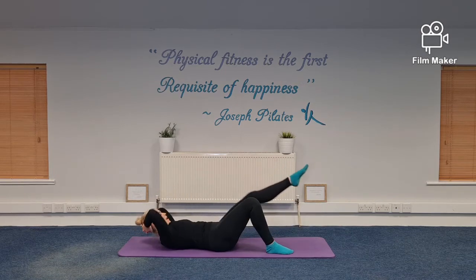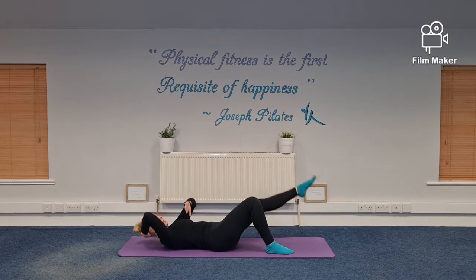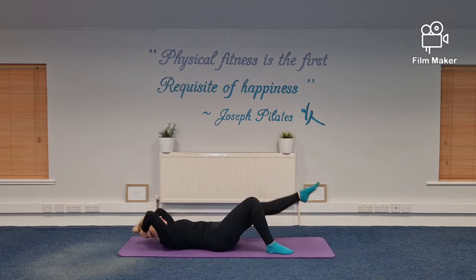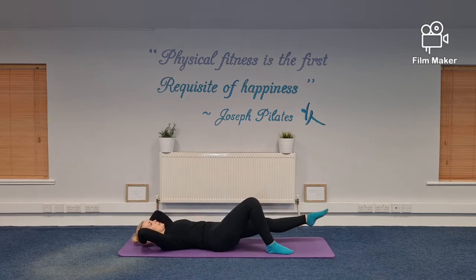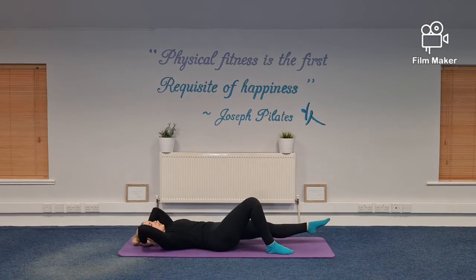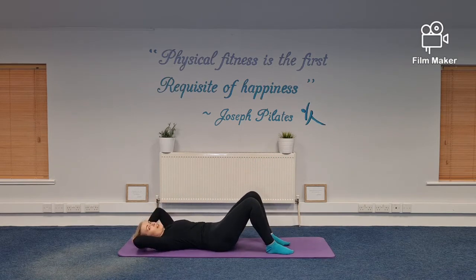Lift and lower. Exhale to lift and lower. Keep going. Exhale to lift. Again, not crunching, the elbow and knee don't need to touch here. You keep going. I need to keep an eye on the time so we don't overdo it. That's it, almost there. Well done, and one more. Excellent, let's get ready to do that on the opposite side.